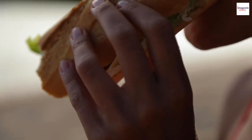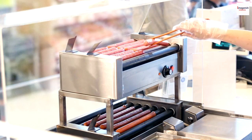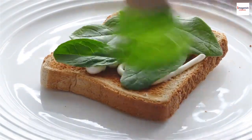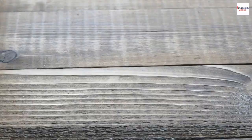The Reuben's role in food challenges. Some restaurants feature Reuben sandwiches as part of food challenges. Brave eaters attempt to conquer enormous versions of this sandwich within a time limit to earn bragging rights.